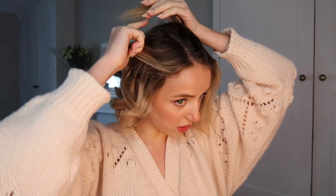Okay, so the main layers are done. I have the top layer left to do. On one side of my parting there's just one layer left. I think I have two more layers on this side just because it's a bit thicker, and obviously you can see my parting is more on this side. So I just finish it off by keeping my fringe layer up, with the other side, so it's all even like so. I'm just going to finish that layer off before I carry on.